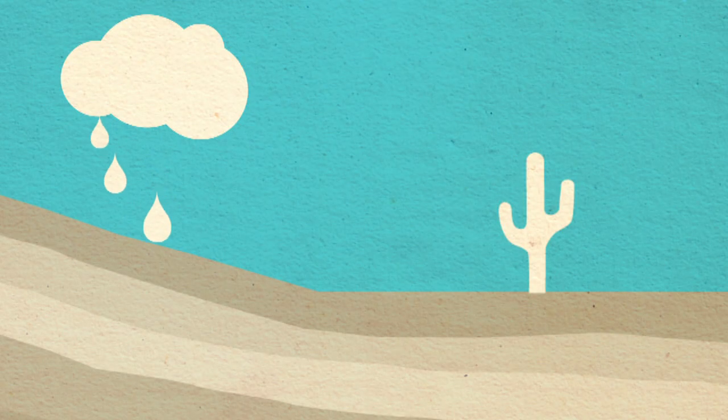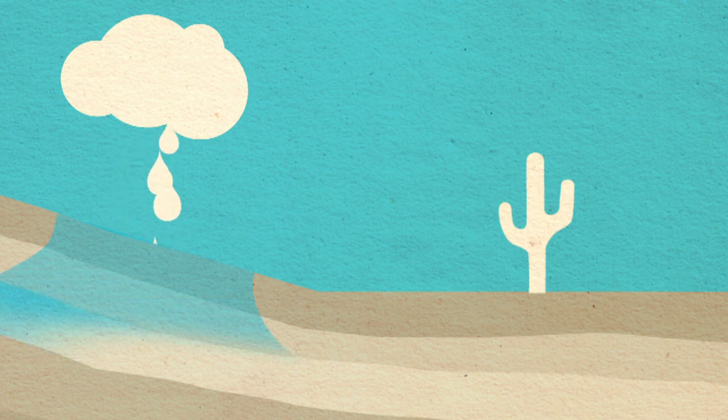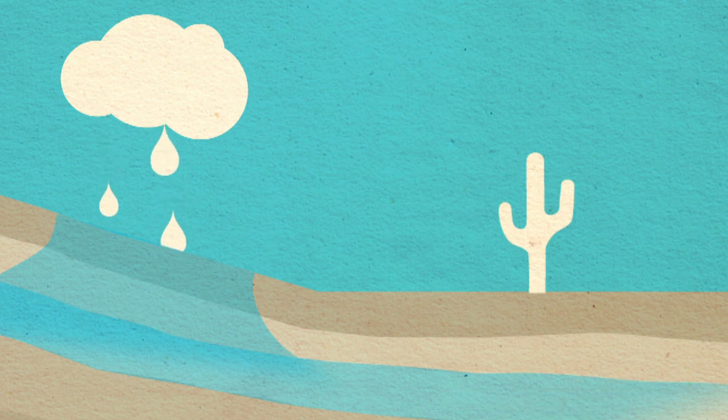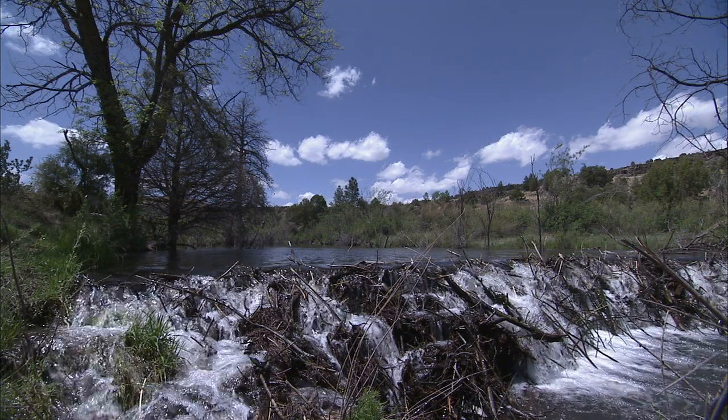Groundwater comes from precipitation that seeps down through the soil until it reaches rock material already saturated with water. This is known as the water table. Groundwater moves slowly beneath the surface and generally follows gravity at a downward angle. It can eventually seep into our streams, lakes, and oceans.